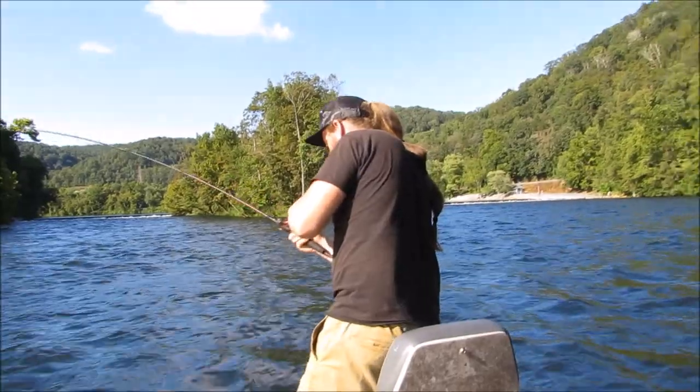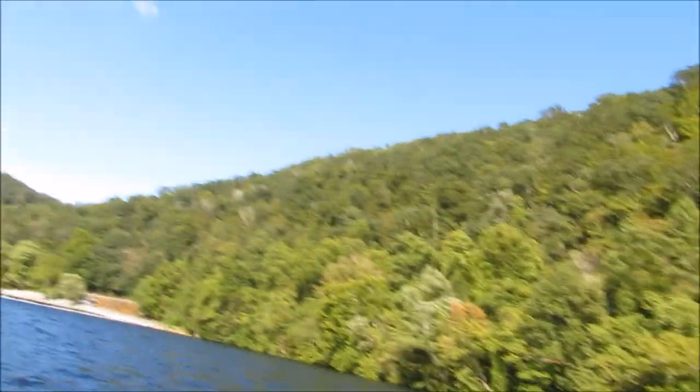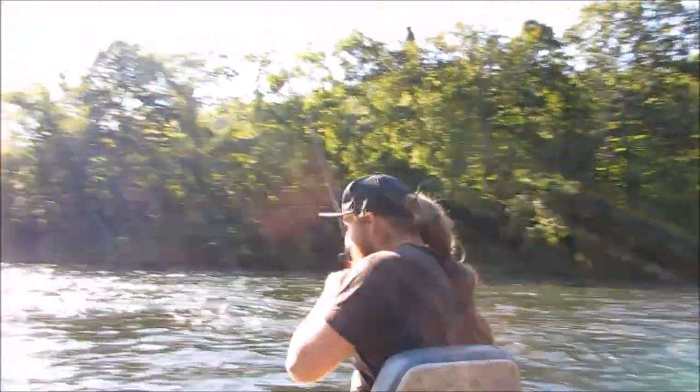Can you get the trolling motor and troll towards it? Let me put it in the water. Try to troll towards it. What the hell is that? I don't know, dude, but it's big. Whatever it is. Troll towards him.